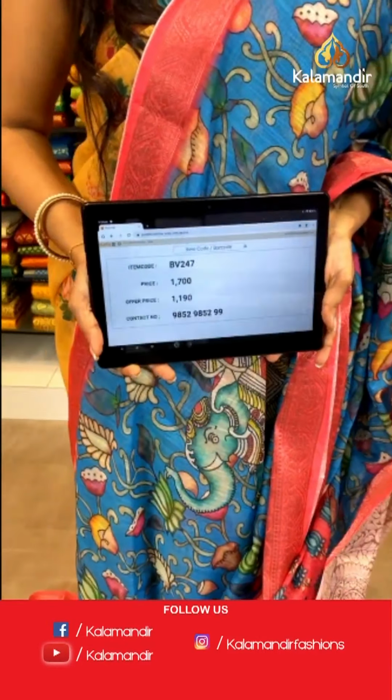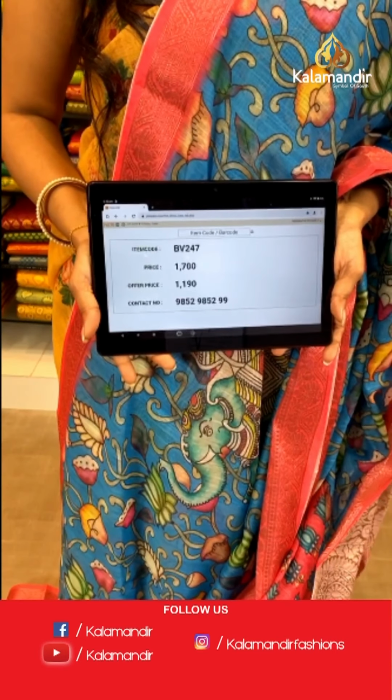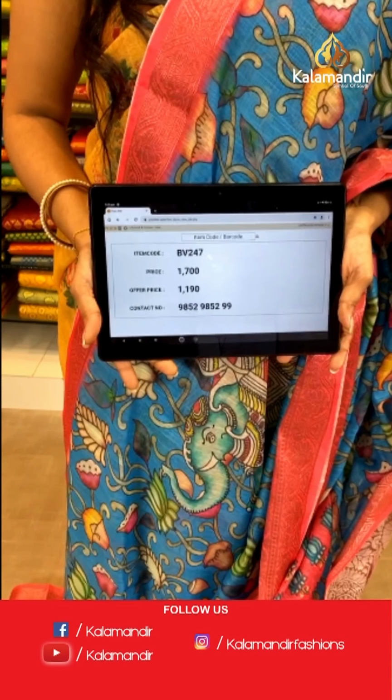Let's check out the pricing details. Saree code is BV247, actual price 1700 rupees, and offer price is 1190 rupees.